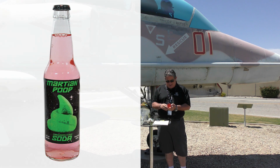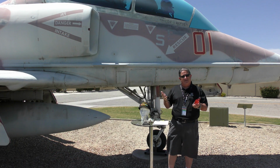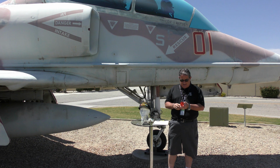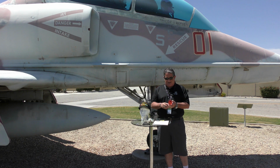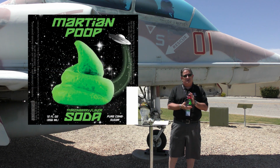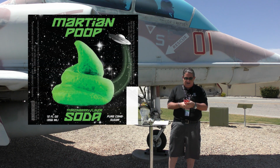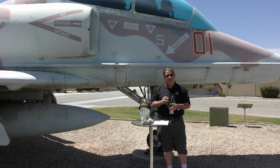So I really don't know, with all the rovers and little helicopter flying up there, perhaps it's appropriate, but I am going to try this Martian poop soda. And it is quite interesting. If Greg can throw up that label, it's actually quite disturbing. Made by a usual suspect, Rocket Fizz Soda, who's come up with some other really scary sodas.